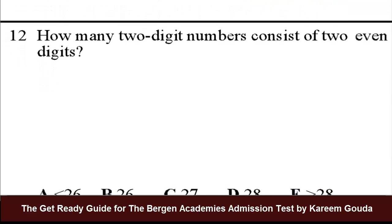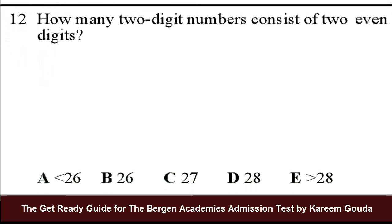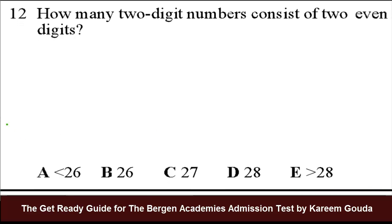Question number 12. How many two-digit numbers consist of 2 even digits? Okay. Now, two-digit numbers, so we start with 10 and we end at 99. Now, the question is, how many two-digit numbers have 2 even digits? Okay, so any two-digit number that starts with 1 won't work because the first number 1 is odd, and I need the 2 digits to be even, right? So I need to start with 2.